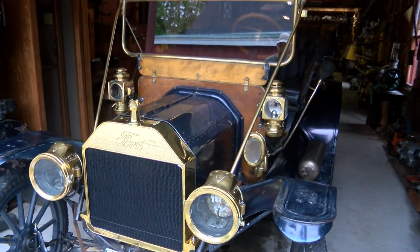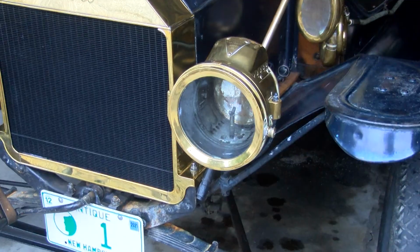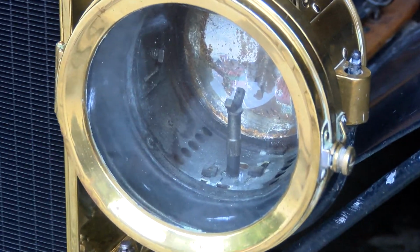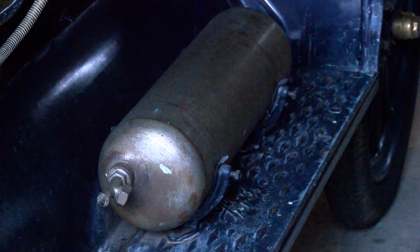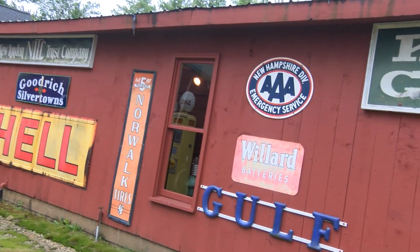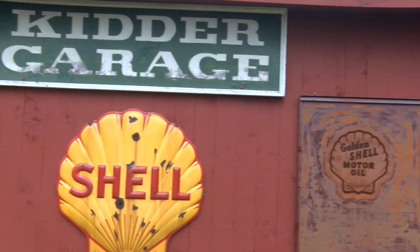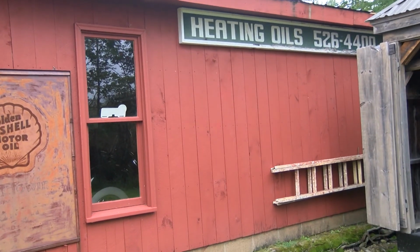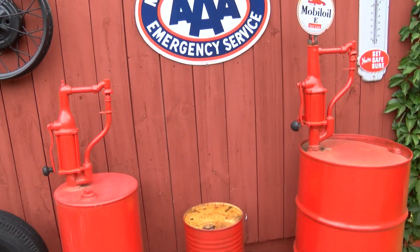This was, you can tell that's a very early T by all the brass. That's a 1911. And that was the first car that Bill collected. Kid was hitchhiking back from California, and he got to Denver and he'd had enough hitchhiking. So he bought the Model T and drove this Model T from Denver to New London. And his parents said, you know, get that piece of junk out of the driveway. So he brought it over to Bill, and Bill swapped him for a pair of tires.